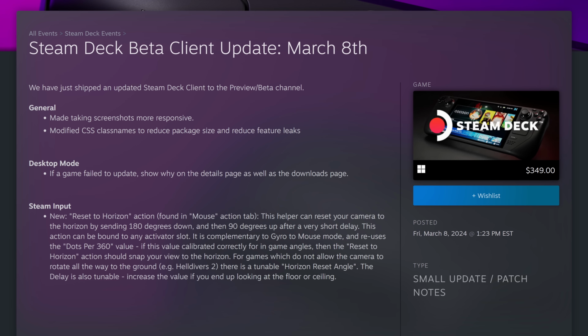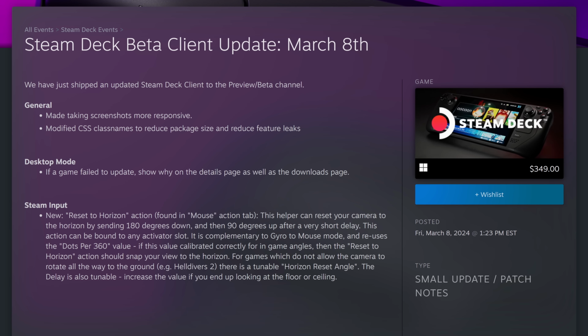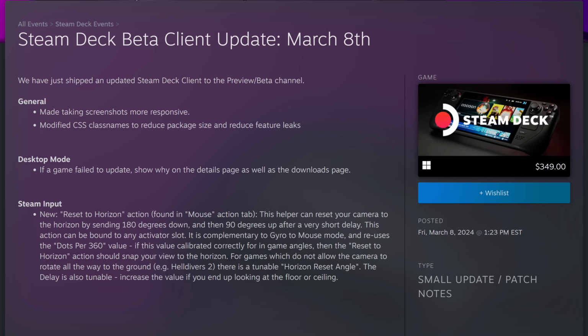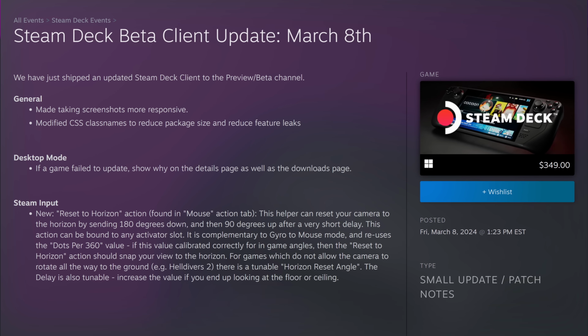This helper can reset the camera to the horizon by sending 180 degrees down and then 90 degrees up after a very short delay. This is meant to help reset the game when you're using gyro controls, and you can bind it to any action slot. Quite an interesting feature, and it's really awesome to see Valve adding stuff like this.